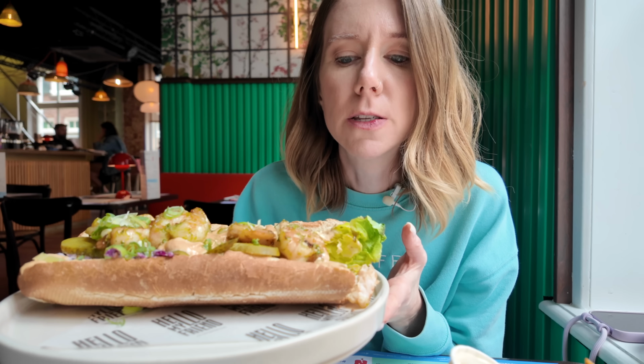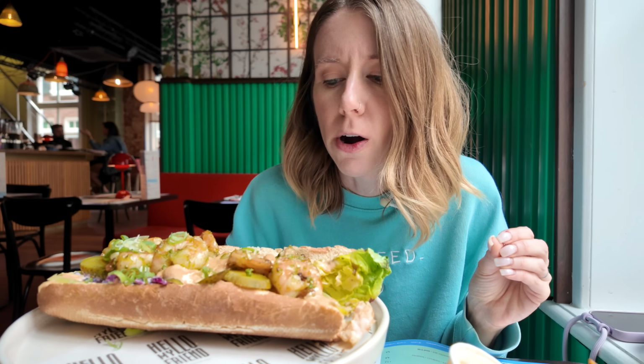Oh my God, this is so good. The bread is super crunchy yet soft in the middle, which is a key element of a po' boy. And this shrimp has almost like a parsley pesto on it, which gives it a little bit of a tang. And the pickle, oh, it's crunchy and sour and brings the whole thing together. Dude, this is a really good po' boy.